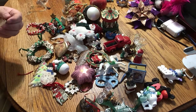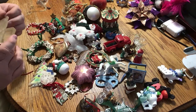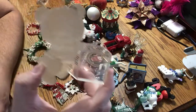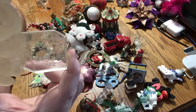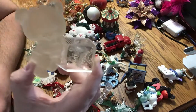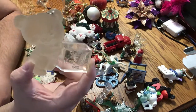It might be hard to see, but this is Baby's First Christmas 1982. I was born January 1982, so I was almost a year old when my first Christmas was. It's clearish, and you have the little box or block, and a little teddy bear holding it. I've always liked it. I always think this is so cool looking, and it's Baby's First Christmas. How can you not love it, right?